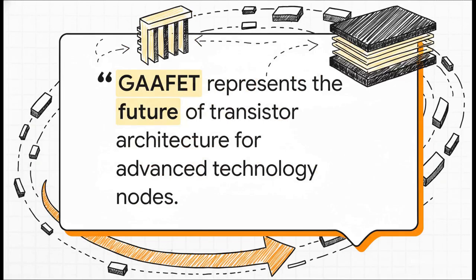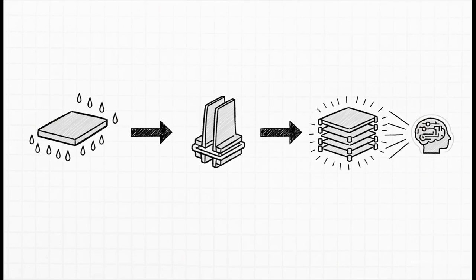And look, the consensus in the industry couldn't be clearer. As one source puts it, gate-all-around represents the future of transistor architecture for advanced technology nodes. For the most cutting-edge chips, gate-all-around isn't just an option, it's the designated path forward. So let's just boil this all down. FinFET was the amazing 3D revolution that saved us from the leakage crisis of the old flat transistors. Now, GAAFET is taking it to the next level, offering that ultimate four-sided control we need to build the chips that will power the AI revolution and whatever comes next.